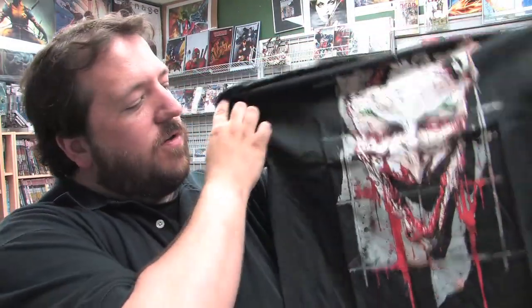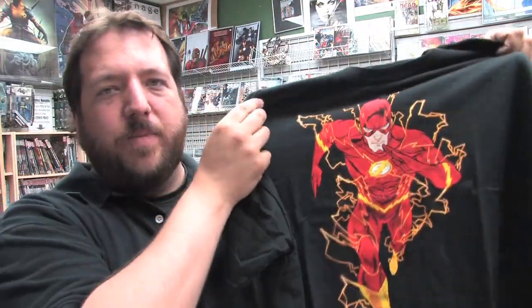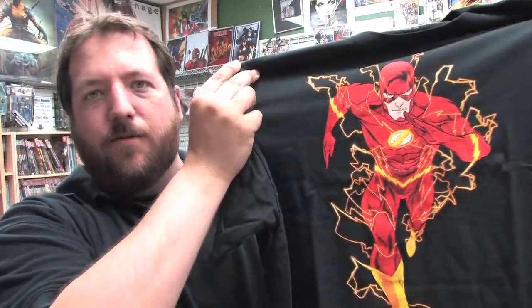Here's a Joker t-shirt taken from that iconic panel at the end of Detective Comics issue number 1 from the New 52 relaunch. And here is the New 52 Barry Allen Flash as designed by Francis Manapul.